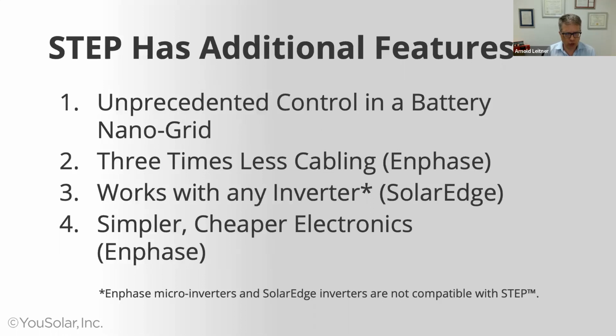We have unprecedented control in a battery nanogrid. Again, I apologize, I have to skip over this today. I tried to include this. It's just too much. We'll have this for another webinar. We have 3 times less cabling than Enphase, because we have a higher electric potential. Lower currents means we can put more on the existing cables. We work with any inverter, with the exception, of course, of an Enphase that is already an inverter, or SolarEdge, which needs to be specific to its panel, but pretty much everything out there in the world we can use. And we have simpler and cheaper electronics for a power array than Enphase.